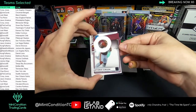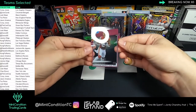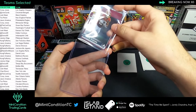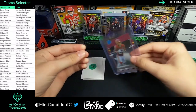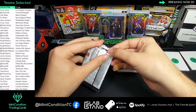So nice Washington football team hit for Chaz. The clearly Antonio Gibson. I told you, I'm a low-key AG fan. So there we go. Nice hit for Chaz and the Washington football team getting the AG. Clearly Donruss.